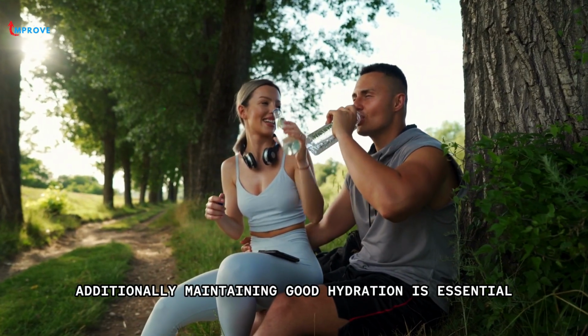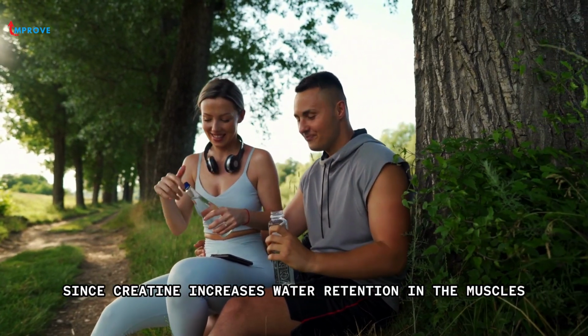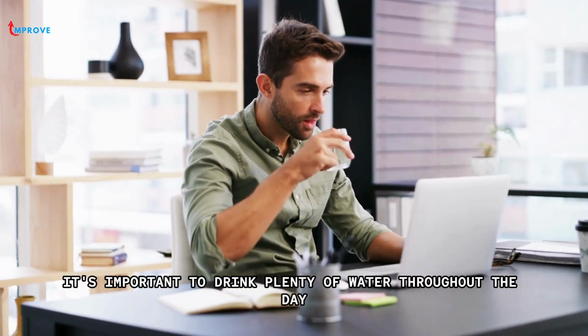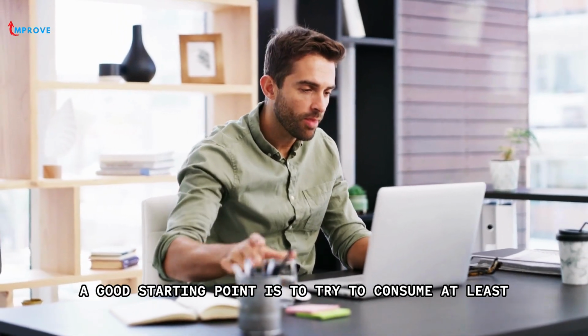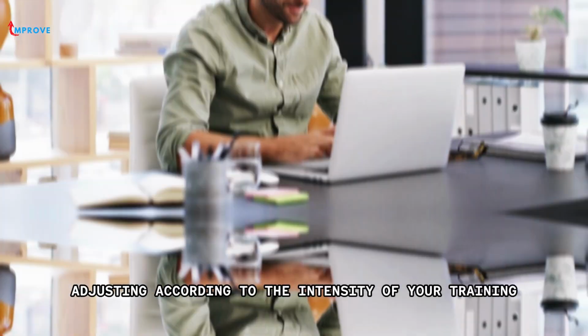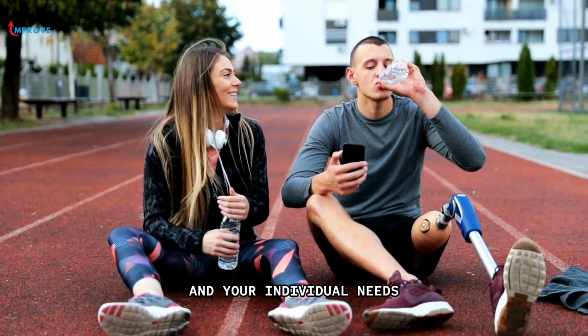Additionally, maintaining good hydration is essential. Since creatine increases water retention in the muscles, it's important to drink plenty of water throughout the day. A good starting point is to try to consume at least 2 to 3 liters of water per day, adjusting according to the intensity of your training and your individual needs.